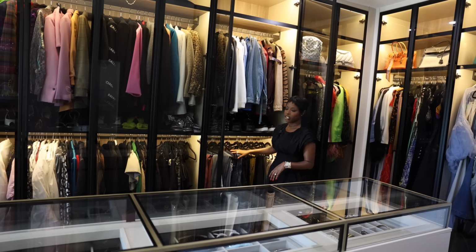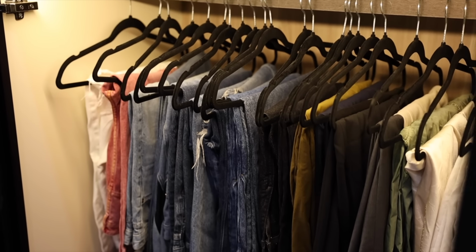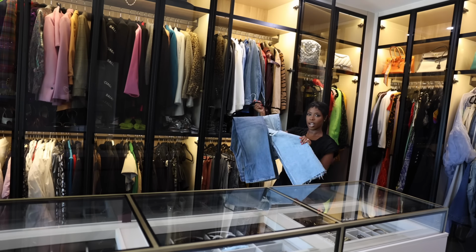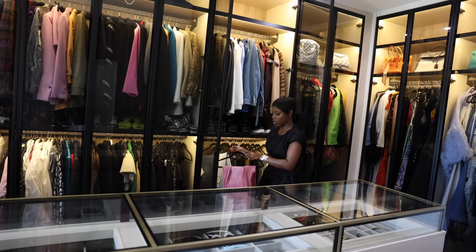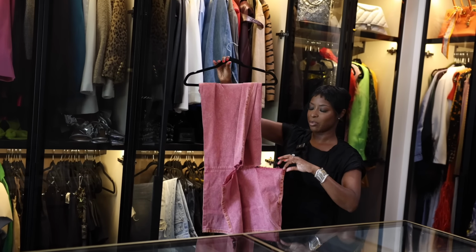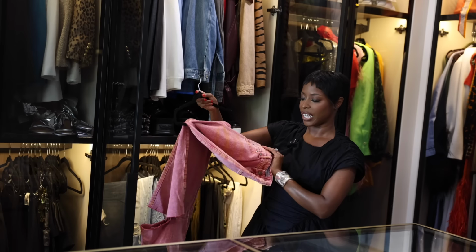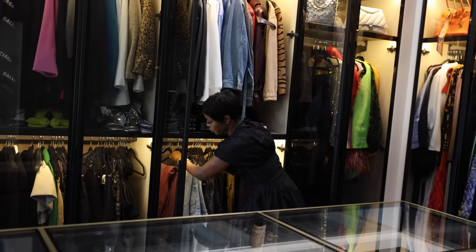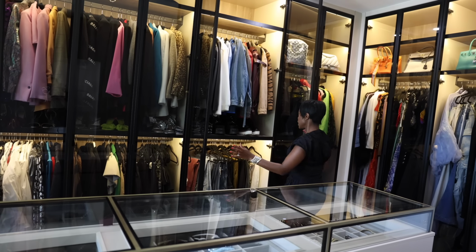So these are all of my jeans, just regular jeans, and then summery pants, trousers, things like that. My favorite Zara pants that I always style up. And also these Hanifa pants are my other favorite. They remind me of the Margiela jeans, but they have the slit at the bottom, which I feel like makes it really cool. And then I got them in this fun pink color. Very cute. We love Hanifa over here. So those are the jeans and pants.